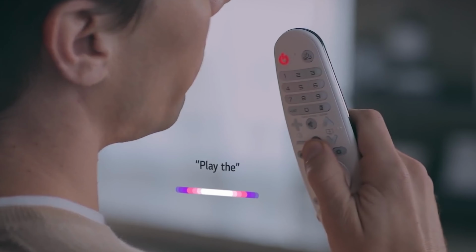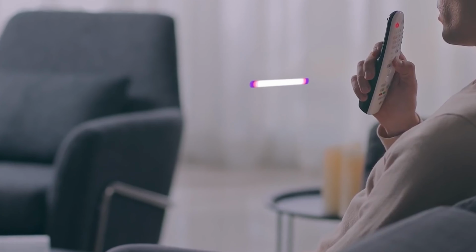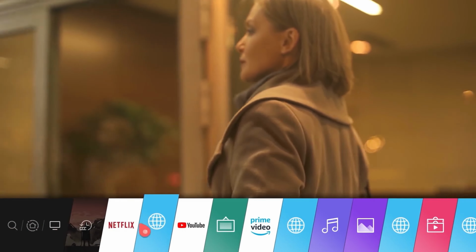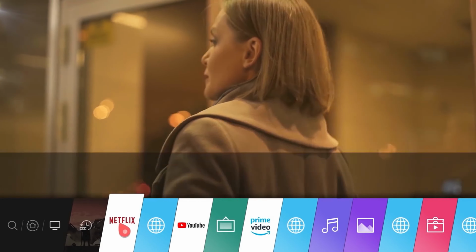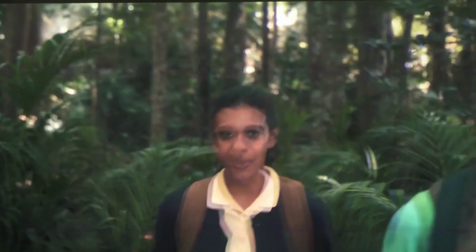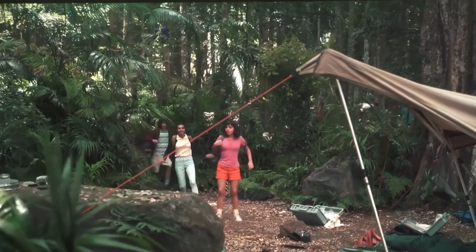But that's not all. This Sine Beam projector takes convenience to the next level with smart features. LG's WebOS platform provides easy access to a plethora of streaming content, apps, and services. The intuitive user interface simplifies navigation, making it a breeze to find and enjoy your favorite entertainment.